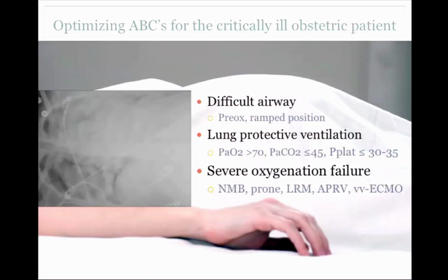So just to wrap up, how do we optimize the airway and breathing and circulation of the critically ill obstetric patient? One is be cautious with the airway. It may be difficult. And consider pre-oxygenation in the upright position to increase your oxygen reserve and then intubate in the ramped position. For ARDS, yes to lung protective ventilation, but be less permissive with both hypoxia and hypercapnia. And try to keep your plateau pressure below 30.